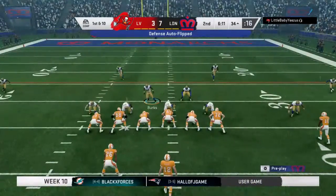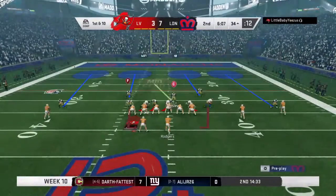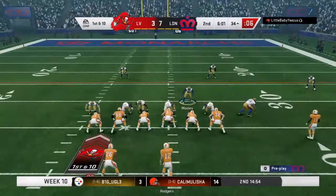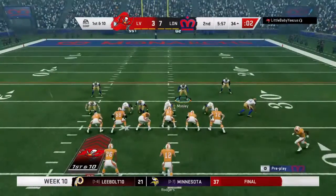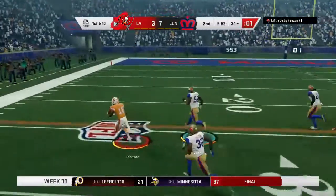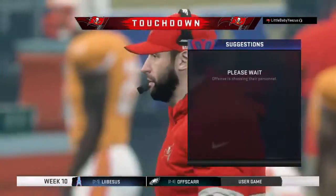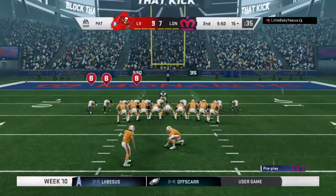So on the other side of the field now, it's 1st and 10 as they've got things rolling on this drive. And he's got some space here. Touchdown. As his guys are in for 6. And the Bucs are going to retake the lead.